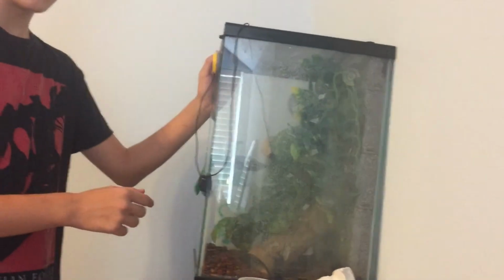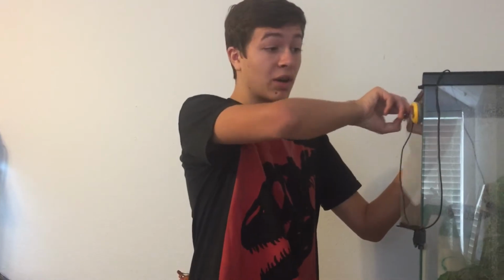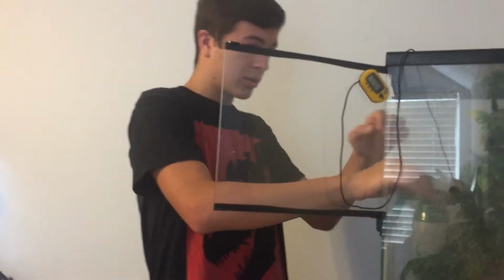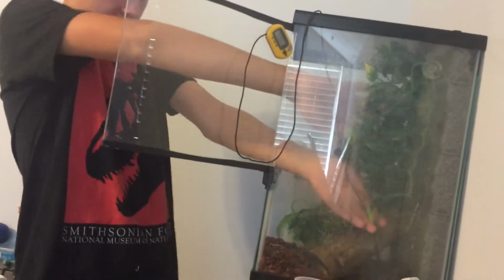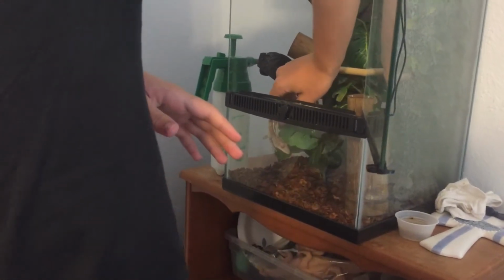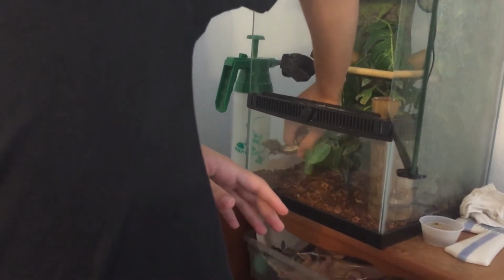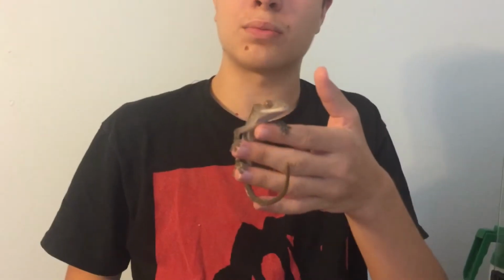This is Raptor, my juvenile crested gecko, as I was just saying. These guys are certainly not as handleable as the adults because he is not tamed down. I rarely ever take him out just because he does not like to be handled, so I'm just going to give you a fair warning in case he tries to bolt. And there he goes. No. Oh. And there we go.